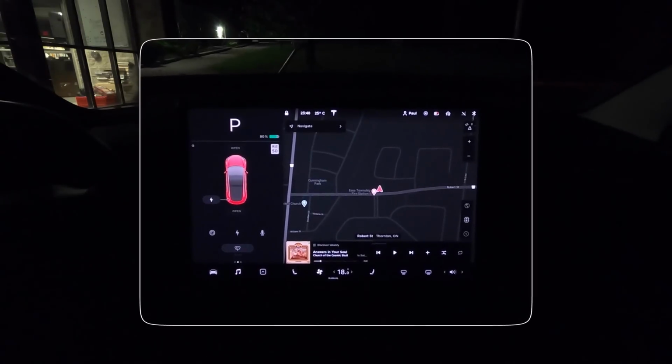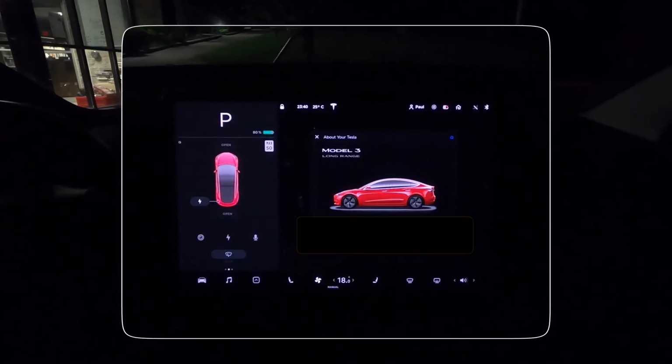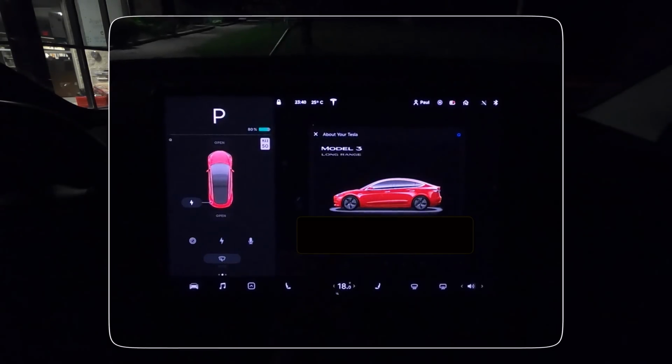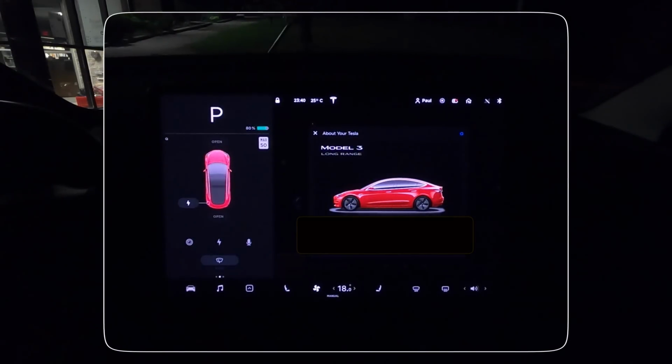All right, so this is very exciting. Let me just double check the actual number of the release. It's 2020.16.2.1. I think in Canada this is going to be a first look video. I might be first out of the gate with this one. I know that I received this update for my Model X about a week and a half ago, but I don't do many videos with my Model X. I like to focus on the Model 3. So let's first take a look at the release notes.